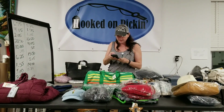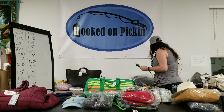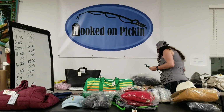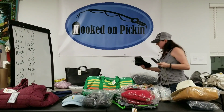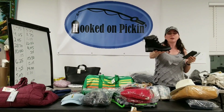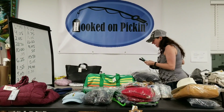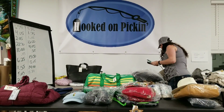Then my next item, I have a Universal Thread pair of combat boots. They look just like this. They're very cute. They're so tiny. They're size 5.5, which happens to be the size that my mom wears in shoes. She's a tiny little one. But 5.5, really, really cute.